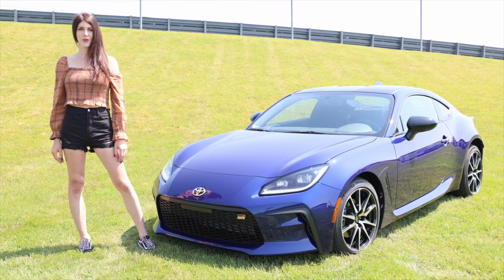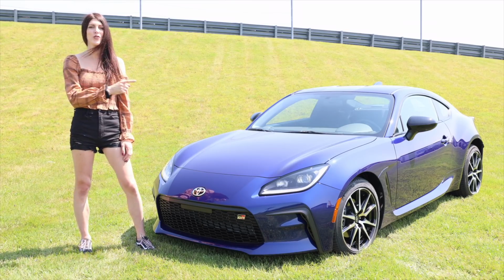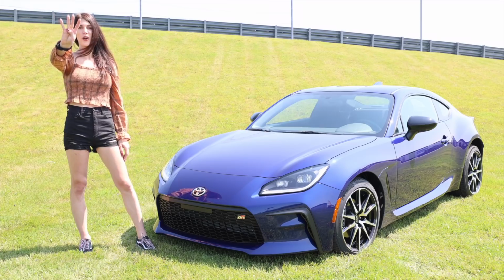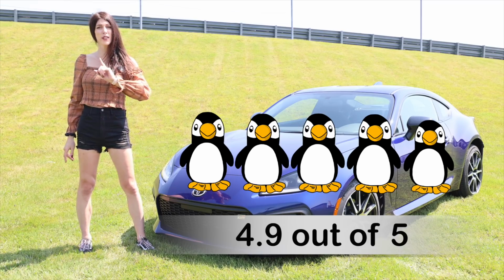Lastly is the penguin score. It is a rating of 1 to 5 penguins based on how much I personally like a vehicle. And the new GR86 is getting a rating of 4.9 penguins. I am absolutely in love with this thing, but I have one complaint.